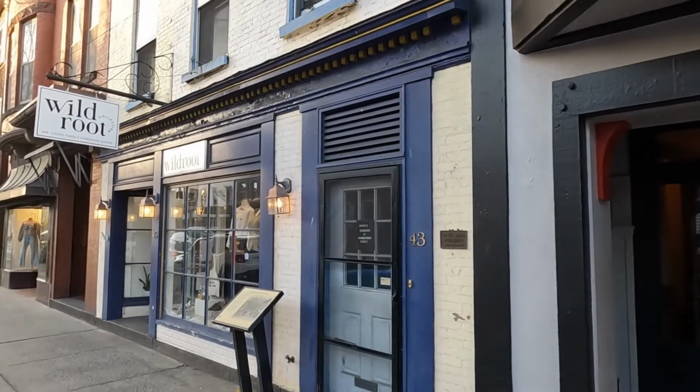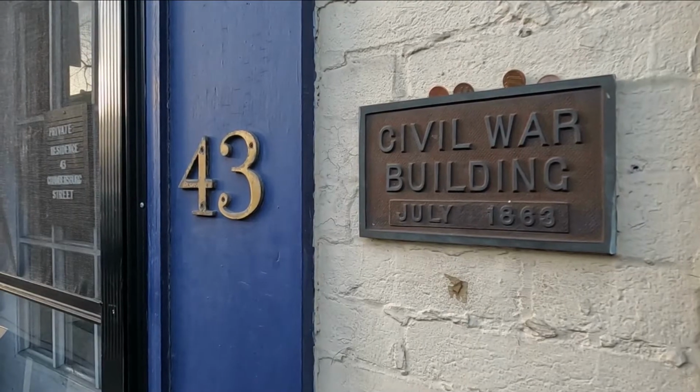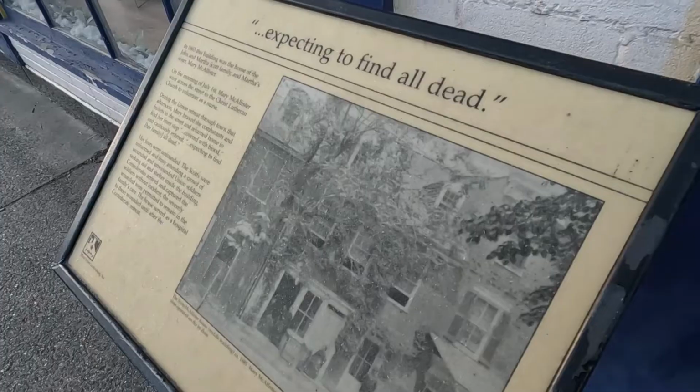The town of Gettysburg is less than 15 minutes from the battlefield by car, so it makes stopping in for lunch or for shopping between your tours easy and convenient.